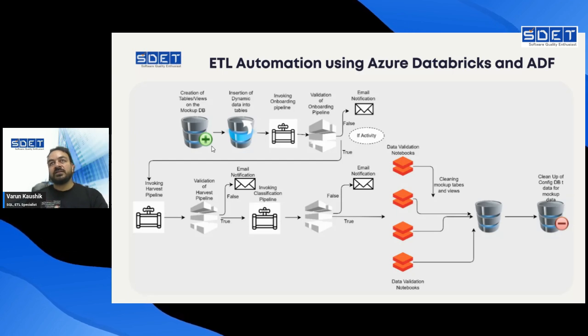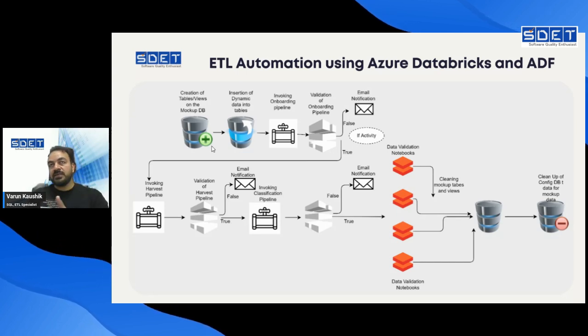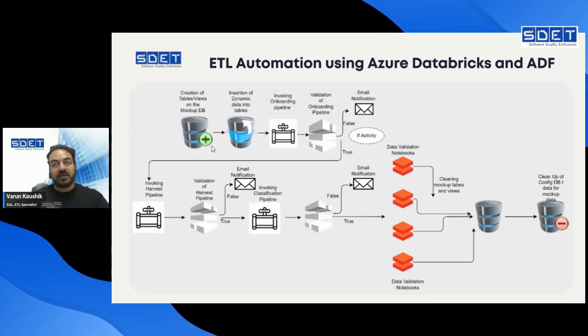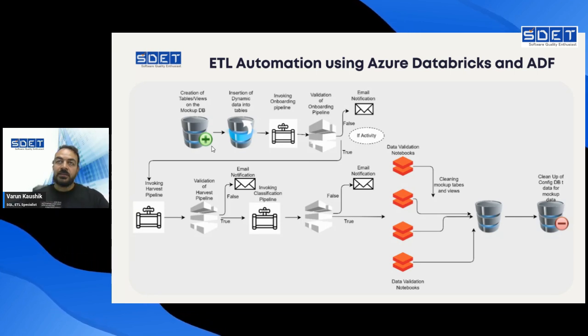When they move views from the SQL system to blob storage, they take it in Parquet file format. The problem with a Parquet file is you cannot open it, you cannot read it, you cannot test it directly. I'll come to that later.